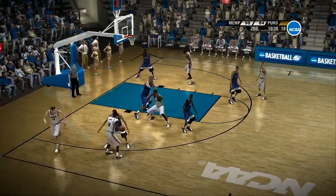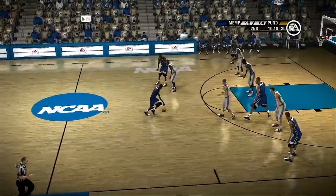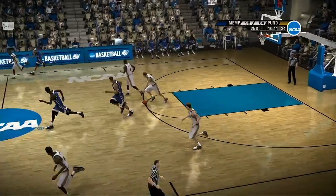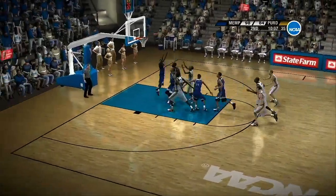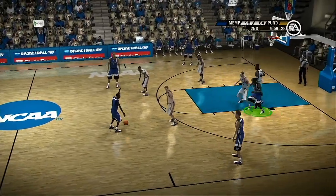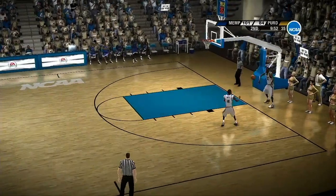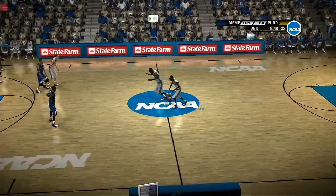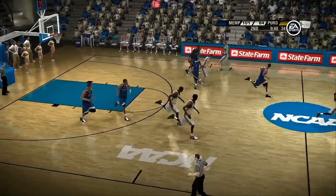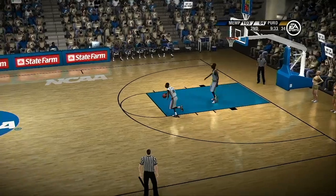Inside and now back outside. I tell you, inside outside action always works. Intercepted. For the deuce. Doesn't go. Work it around the perimeter. Lets it fly. Makes the shot. Takes away the pass. Goes up for two. Up and in. That's 7 unanswered.